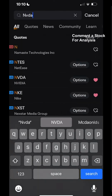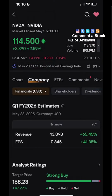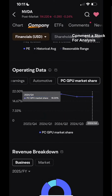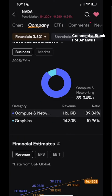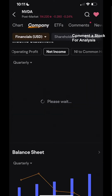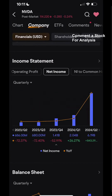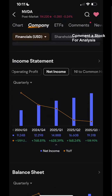Let's look at Nvidia. Yeah, we haven't looked at Nvidia in a while. So let's check out this stock right here. So Nvidia, huge GPU market share for this company. Again, they have an 18% GPU market share. Automotive business is at a new all-time high. But the best part about Nvidia is the bottom line here. They made 22 billion of net income. I mean, just in 3 months to make 22 billion is ridiculous because back in 2023, they were sometimes lucky to make a billion a quarter. So yeah, incredible growth there on Nvidia.